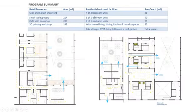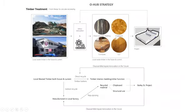As the first chart shows, the proposal fulfills the program requirements according to the brief. Most of the units have direct access to the courtyard, with a nice view, which also benefits ventilation and lighting performance. The whole unit plan shows the circulation and the spatial performances.